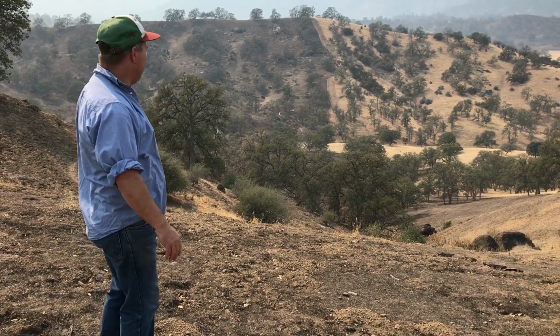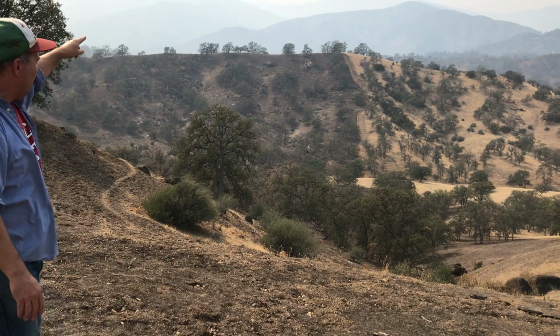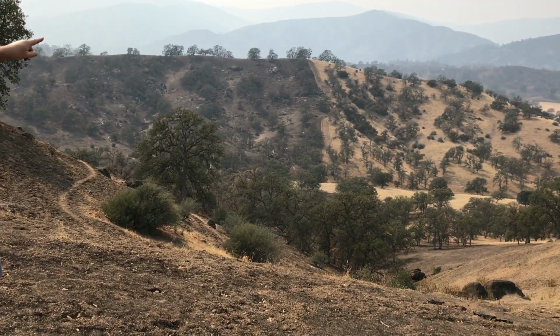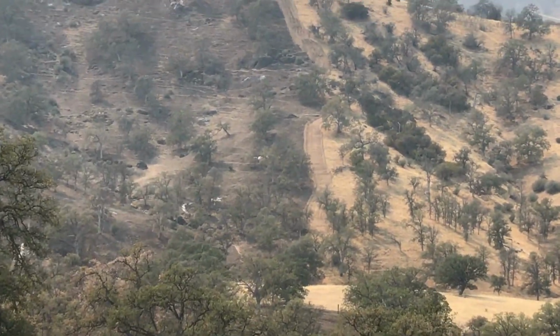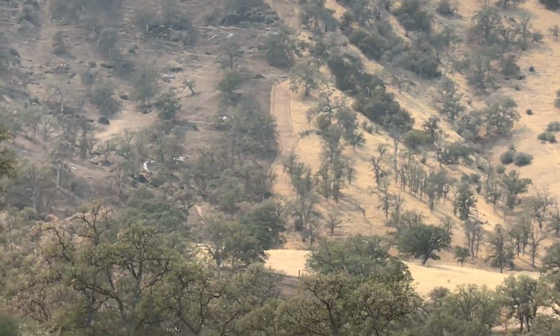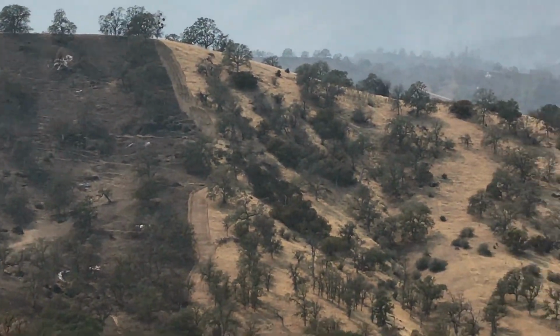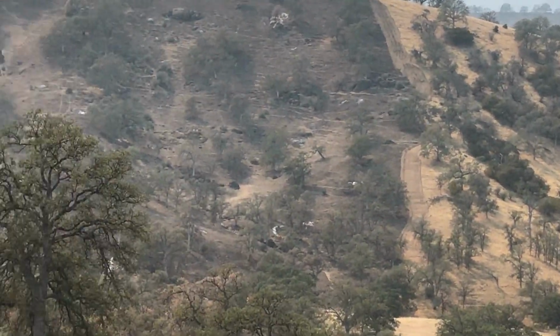And then lastly, here's some human management. You can see where the grader went up there, bulldozer, cut what's called a fire line, and you can see how the grass fire just went all the way up to that line and stopped. And what they're doing with that is they're usually just trying to not necessarily put the fire out per se ecologically, but to protect human habitation where people are living, buildings and things like that.